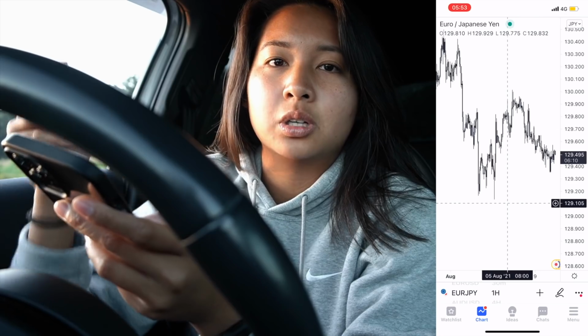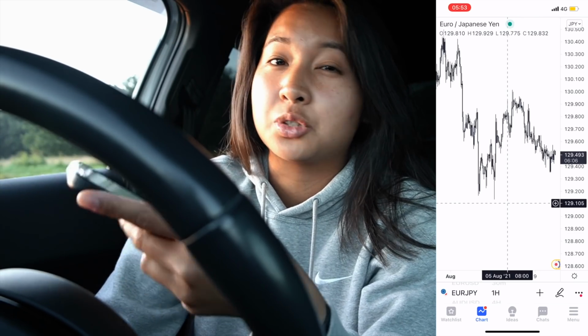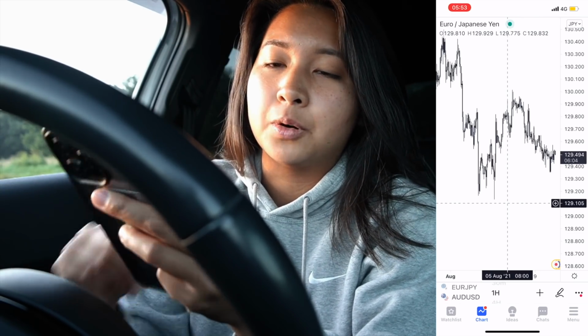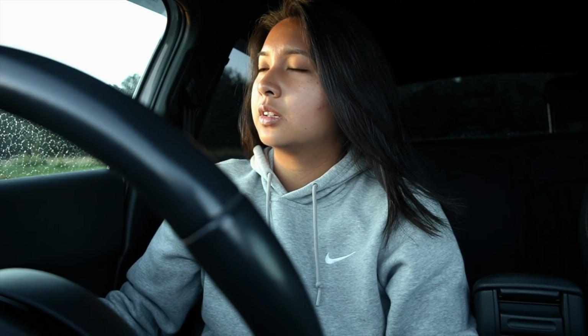If we start getting some strong impulses to the upside, then I'll be looking to take either a retest, continuation, or reversal on this euro yen trade. But again, we'll see what happens. Nothing's looking too crazy in the markets. If I'm in a trade, I'll let you guys know. Also, the lighting looks a bit harsh, so there we go.